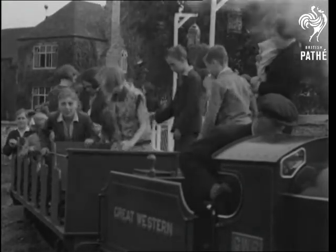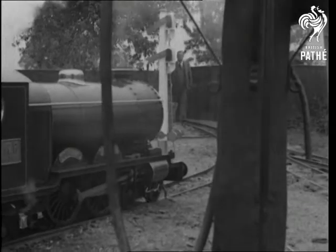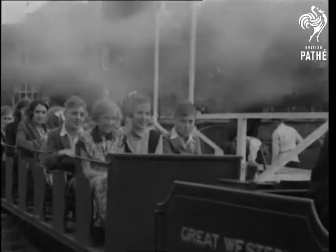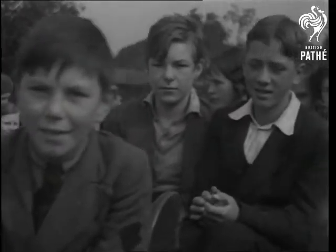A model engine is useless without a model track, and in this Bredon Manor garden is provided a short but thrilling ride for 30 passengers. As a matter of fact, the engine would pull many more, only the carriages limit the number.